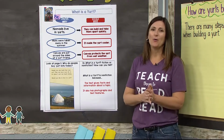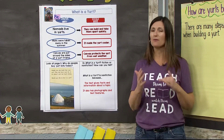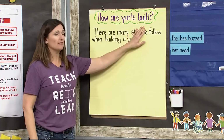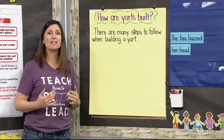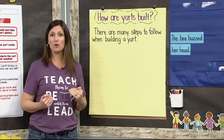Excellent job. Okay, today I want us to take it over and do some writing about a yurt. So we're going to do a little bit of retelling today. And it says, how are yurts built? How are yurts built? Now you just heard all of those steps. And again, it's important to know and to think about that things are done in a specific order.